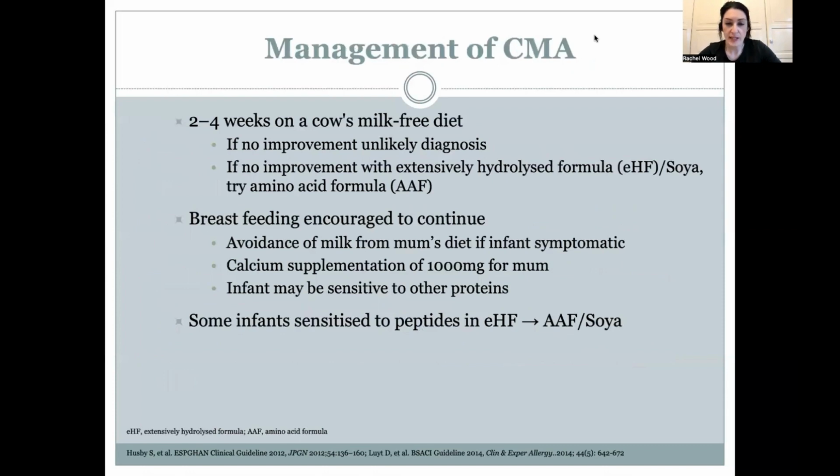So how do you manage a cow's milk allergy? 2 to 4 weeks of a milk-free diet. If no improvement, then it might not be that that's the diagnosis. But if there is an improvement, then continue with the extensively hydrolyzed formula. We normally use an EHF first line, particularly with 90% of infants, and only those with the more severe or multiple food allergies we would use amino acid formula with.